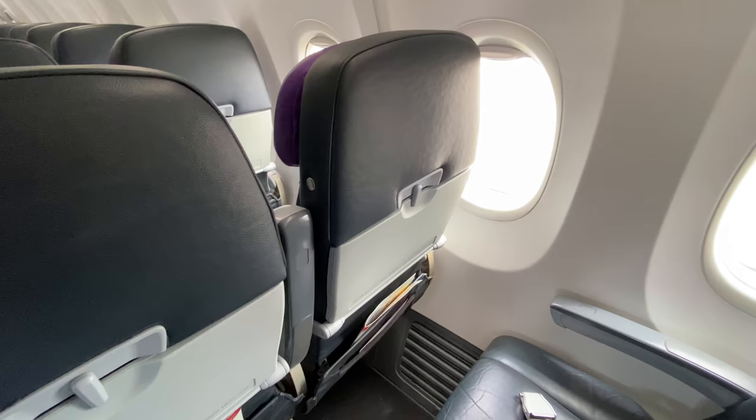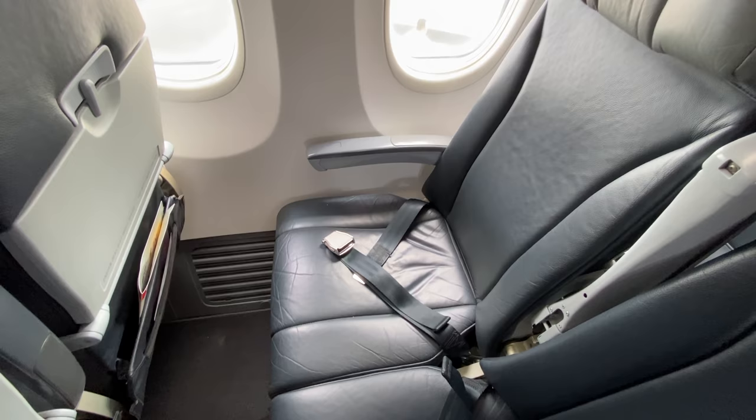Here's my seat today, 22F. Every seat is about 17 inches wide. Your seat pitch or leg room is about 30 inches.